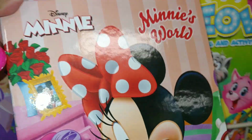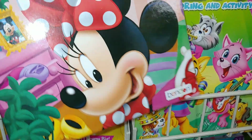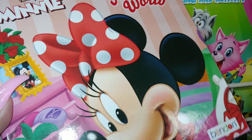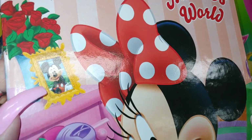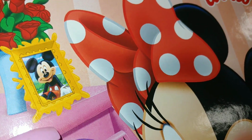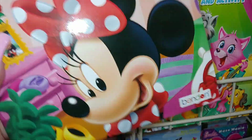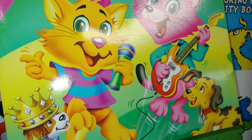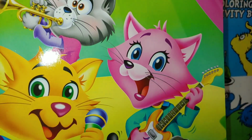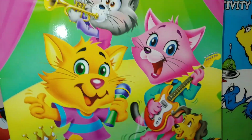Found this cutesy card, little children's book right here, and I just love the way Minnie Mouse looks. She has a big, huge red bow with polka dots in her dress. It says Minnie's World, and she has a picture of her boyfriend, Mickey Mouse, and there's a back to it. That is so cute for a Valentine's gift for your little one, or for yourself, if you collect books like me. And then they have this coloring book, it says Meow, coloring and activity book, and I love that. Barbie pink, bubblegum pink, both colors in there. Little kitty cat there, she's so cute.